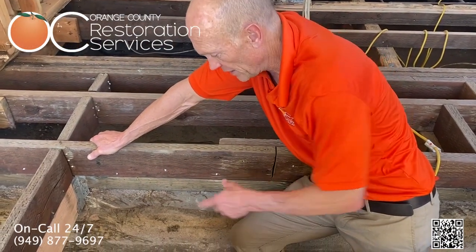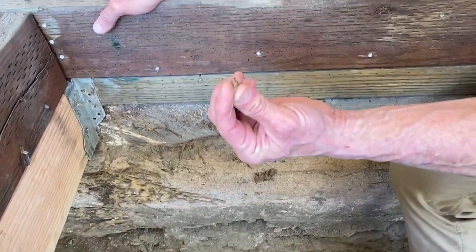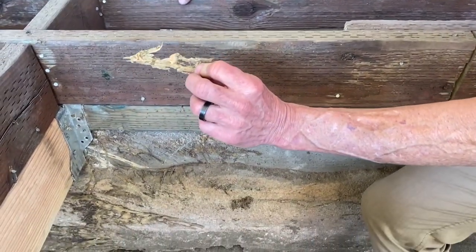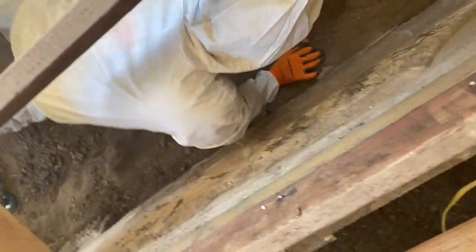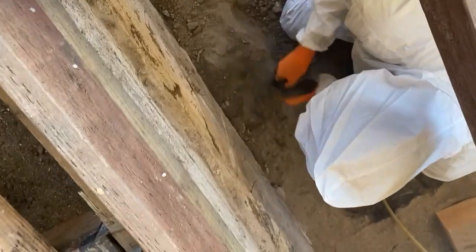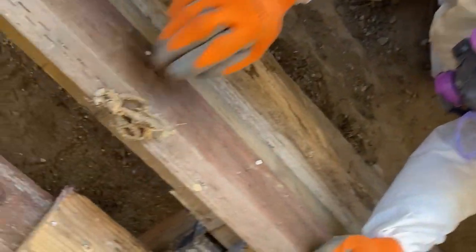For example, down here, if you take a look at this, this is the root, and you can see how the root climbed up the concrete foundation. The root has climbed up and attacked the wood, and this is a piece of the root that I took off. And when you're doing Poria remediation, you need to grind down and sand down all the wood to make sure you get the root off, and you have to chase the root, which means you have to dig through the dirt and find any pieces of the root and dig out the root ball, or it will come back.